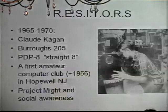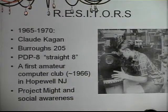Okay, the resistors. I'm not going to remember what it stands for. Radically emphatic students. You remember the rest, Bill? Interested. I don't know what it is. I forget. It's on Wikipedia.